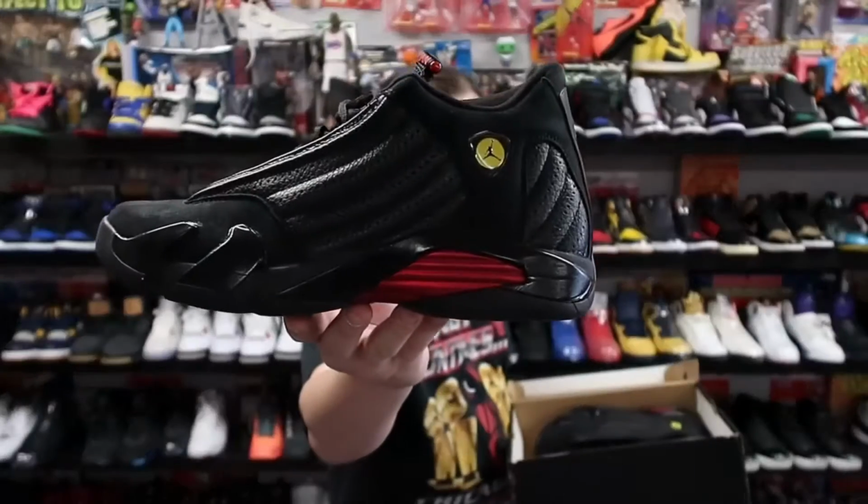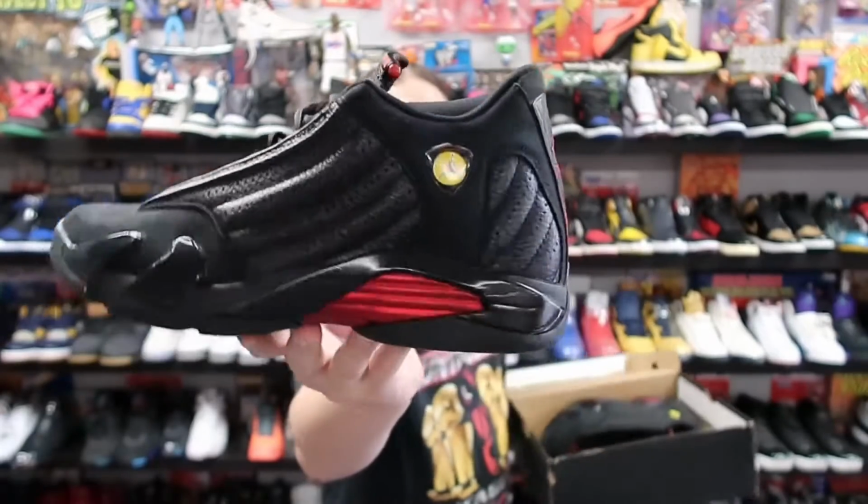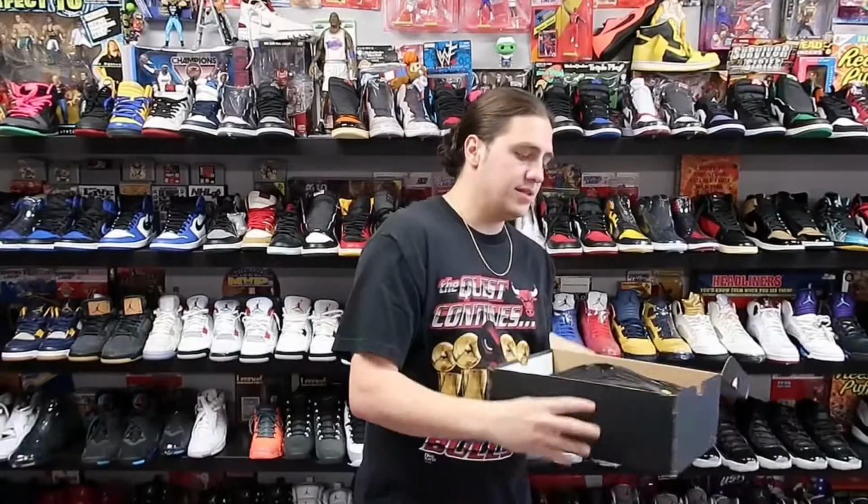First up on what's shipping, we got this pair of Air Jordan 14s, aka the Last Shot. These of course sold last night after the Last Dance. This is an 11.5 in pretty good condition. These are heading to Oklahoma for about $175 plus shipping, and that's what's first on the day for what's shipping.